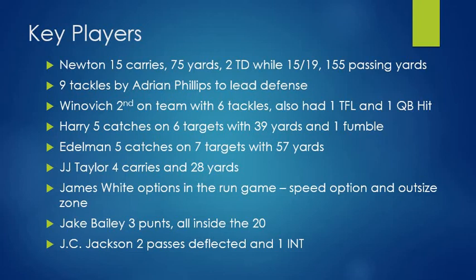James White's not the best athlete in the world. So J.J. Taylor, I like that change of pace. I think that could be good for the Patriots moving forward. But speaking of James White, I just love the ability to add a little something to the run game. I thought with Brady, it was so stale.